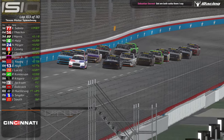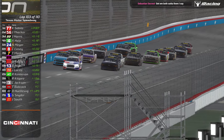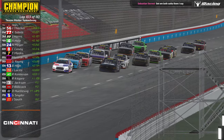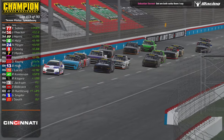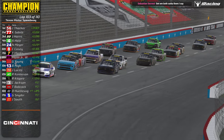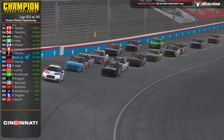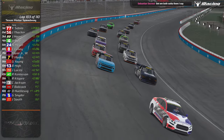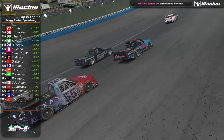Brad Thacker stayed out on the racetrack, did not take tires. And now he is the race leader. Did he? Maybe he took two. I need my producer, Darby, to maybe check that for me. I thought that he stayed out. He's 19 laps on his stint. Okay. Yeah, Thacker did stay out. Thank you. So yes. Everybody else is on four fresh tires, though.